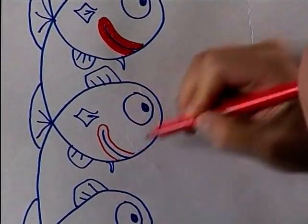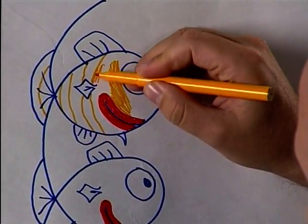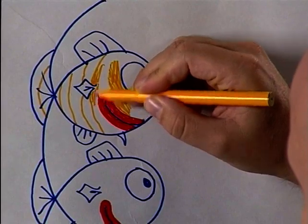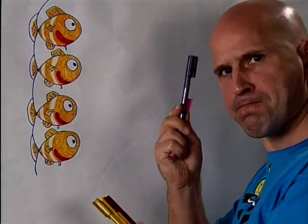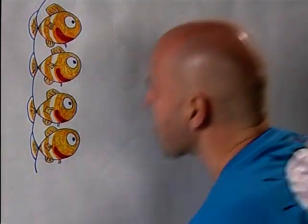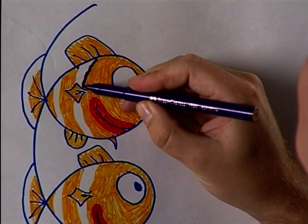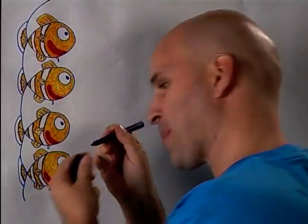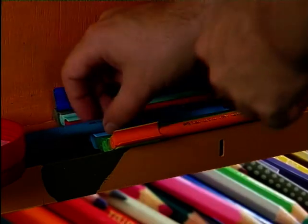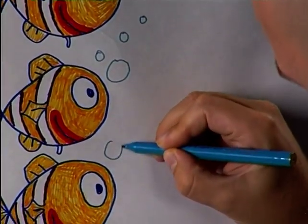Now, let's see, I need a new color. Pink is good. Yes, pink lips and orange bodies with white stripes. Then I grab a dark purple. Purple stripes will make them into clownfish. I put the stripes right in between the orange and the white. Then I grab a turquoise and put in a few air bubbles. That will make the drawing look nice and water-like.